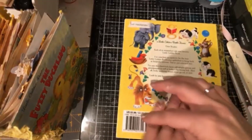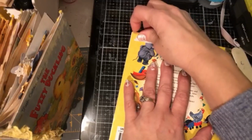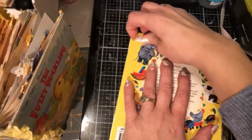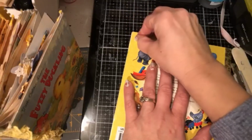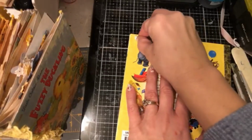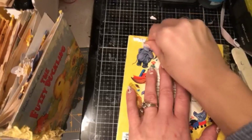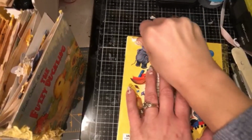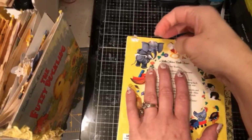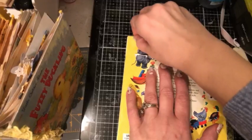If they have a barcode down here, I have learned that barcodes were created in the 1970s, I believe 1974. So your book, even if the story is older than that, actually isn't older than 1974 if it has a barcode. So usually the first thing I like to do when preparing my little golden books, usually when I'm purchasing them, I will look at the copyright, and I didn't look at the year of this one, but I know it's not older than 1974 because of the barcode.